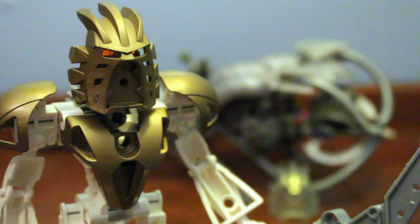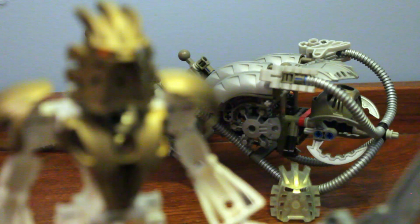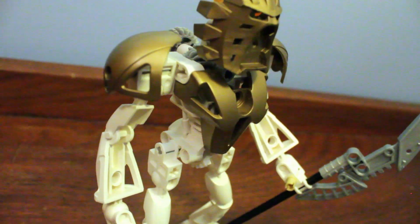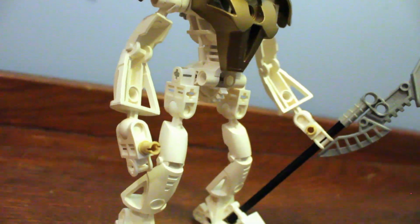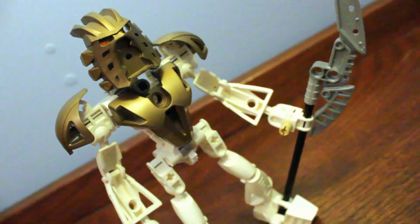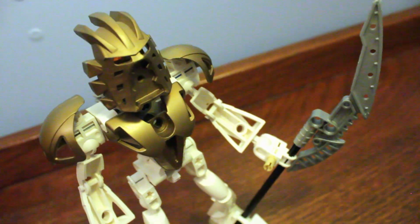Taking a look at the set, we're going to start by looking at the figure itself, then we'll take a look at the vehicle. So, the figure of Takanuva is a very standard one, following the Mata build with Nuva armor, which we have seen before, utilizing a Mata torso and the Toa Nuva limbs at all his appendages, all in white. He's also adorned with dark gold armor on his chest and shoulders, which match his mask.